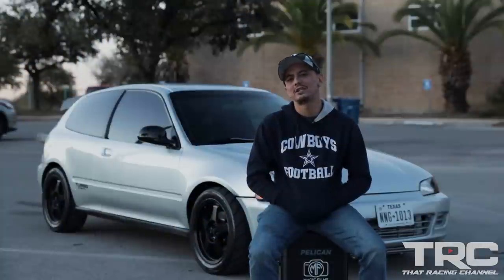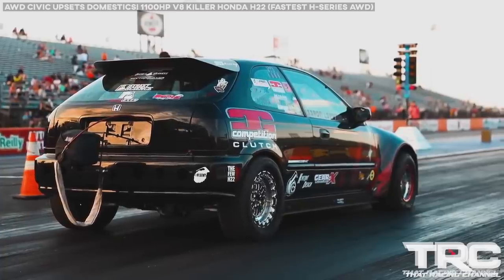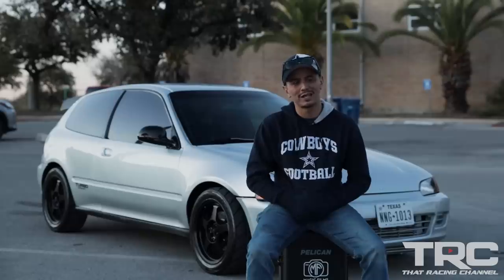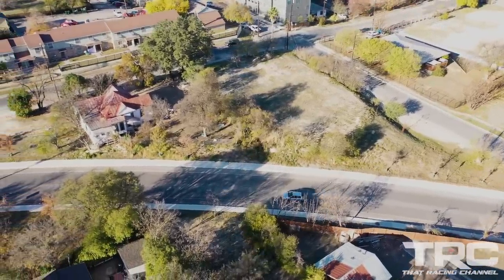This motor that's actually in this car right now was built by Aaron Lopez, a really good buddy of mine. I'm pretty sure everybody knows who Aaron is. Really, really good guy. But previously, other than that, me and my buddy Steven Longoria have always built these cars together, and this is basically where we ended up at.